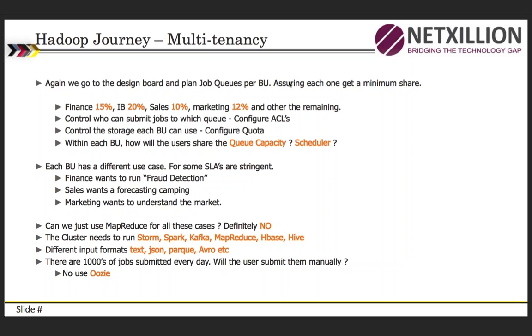What about the different input formats? Let's say somebody might be using text, others might be using Parquet, and another user might be using Avro. How will they be submitting jobs? Because as your cluster is growing, your organization is growing, the number of users on the Hadoop cluster is growing, you might have thousands of jobs submitted every day. Will everybody go and say hadoop jar name, class, input, output, submit a job? No.